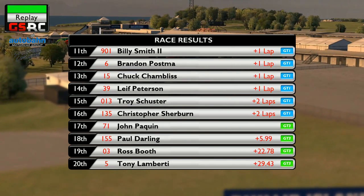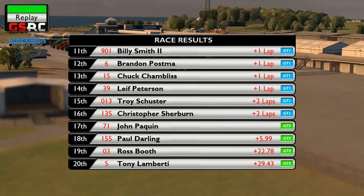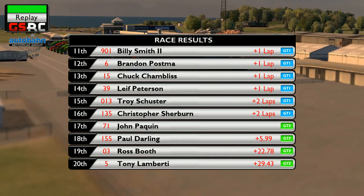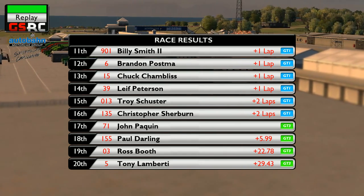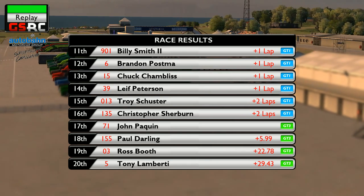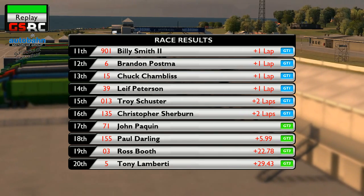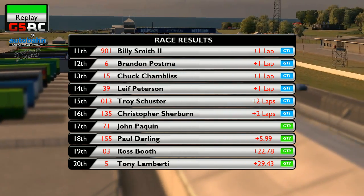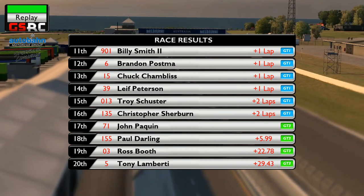Then we get to all the drivers who picked up positions when Troy Schuster had problems. Brandon Posma, Chuck Chambliss, Leif Peterson all pick up spots 12th, 13th, and 14th. Troy Schuster falls to 15th as the incident cap gets the best of him. 16th position then goes to Christopher Sherburne, and let me do that in order of where they are on their grid here. That would be, I guess, 7th overall in class.